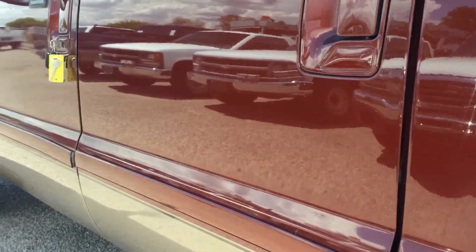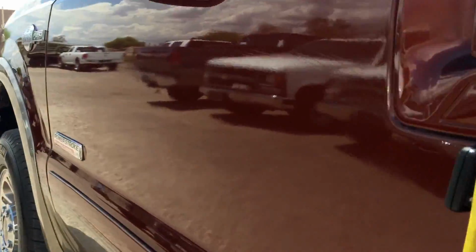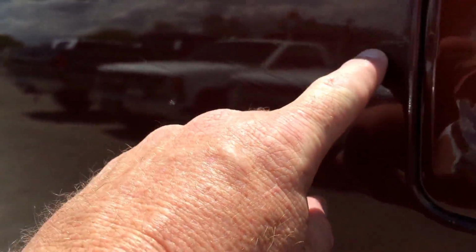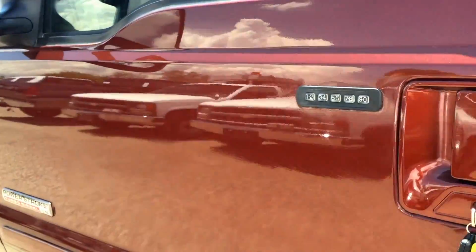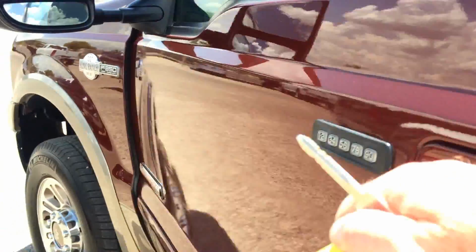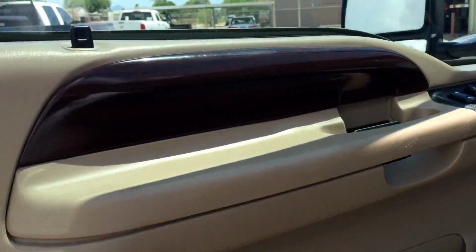But the point of my videos is to make sure that people know what they're buying. I don't know if this video will do justice, but it looks like something happened to this door right in the middle of it, right there. I don't know if you can see the sanding marks or not, but they're there. It'd be really easy to fix, but I don't know if I would bother, to tell you the truth. I don't think I would.